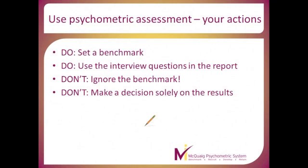So to summarize that, one of the things you definitely need to do is set a benchmark. You need to know what level 1, level 2, and most importantly, level 3 requirements are for the job. Remember, we are recruiting to fill a job, not take on an individual. Do use the interview questions in that psychometric report. They enable you to ask the right questions. And of course, if you ignore the benchmark, you won't be moving through level 1, level 2, level 3, and you will lose your route map.